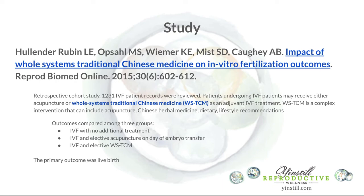The IVF patients either received acupuncture or whole systems traditional Chinese medicine as an adjuvant to their IVF treatment. Whole systems traditional Chinese medicine is a complex intervention that can include acupuncture, Chinese herbal medicine, dietary and lifestyle recommendations, etc. This is more reflective of what we do in the clinic. We use whole systems traditional Chinese medicine. Never do we just simply have someone come in.